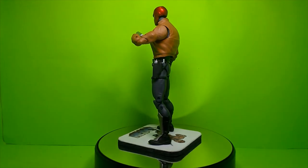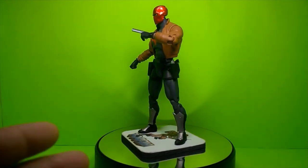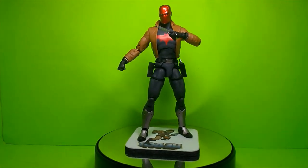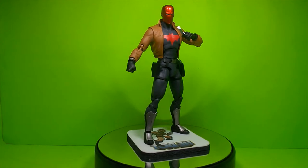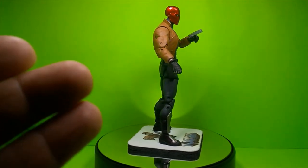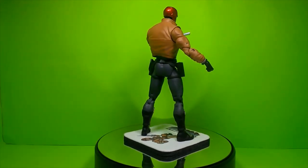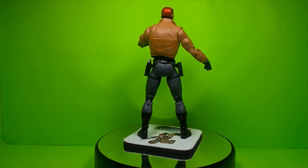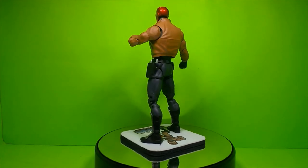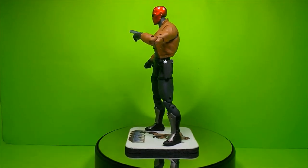From the colors to the articulation to the way the joints are, not too loose and not too tight, to the presentation of the paint applications from matte to gloss, and even the fact that he has two guns as accessories that have somewhere to store them with weapon placements on the figure itself. This Red Hood needs to be in everybody's figure collection, especially if you're a DC fan, and definitely if you're a Red Hood fan. One of the best figures in the DC Essentials line this year for 2019. A definitely worthy candidate of this list.